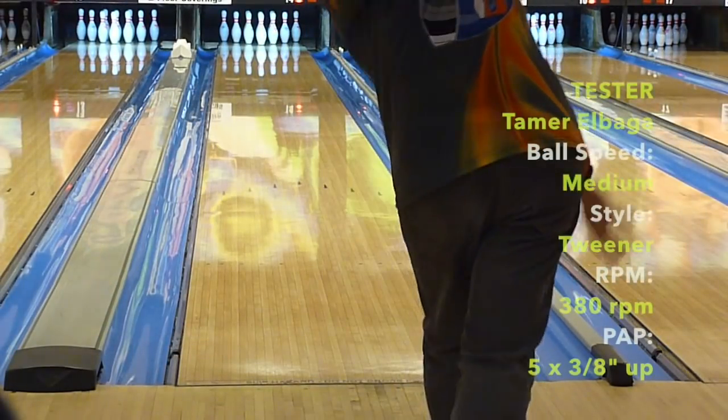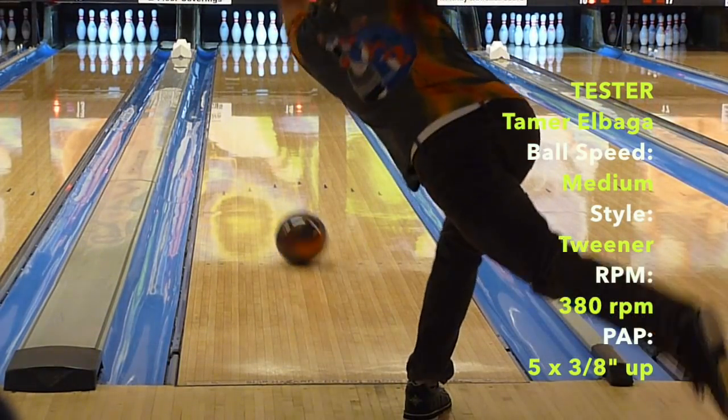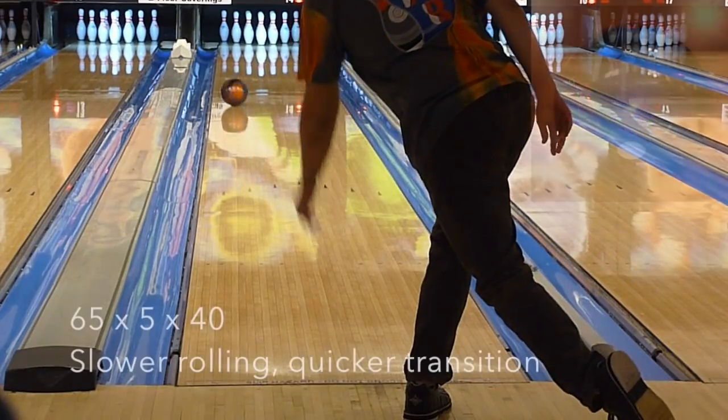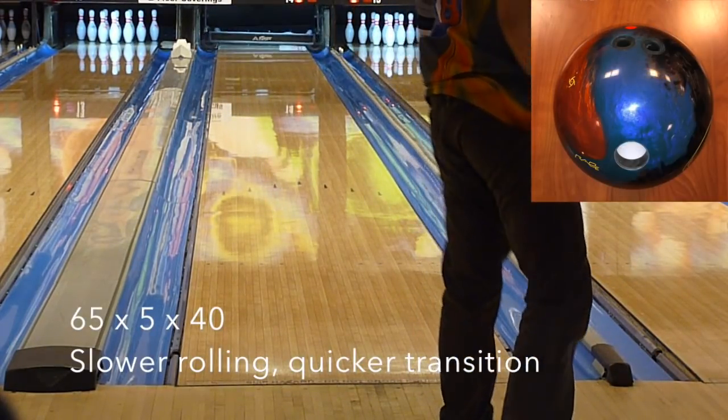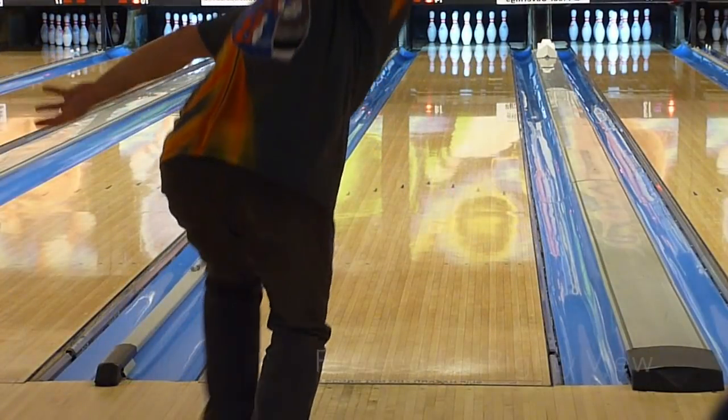For value, we gave the Intense Fire a B. It offers a nice balance. With its different reaction than the Intense, what it loses for some bowlers, it gains for others. So overall, I give it a decent value score.